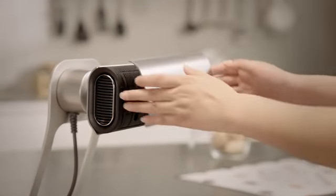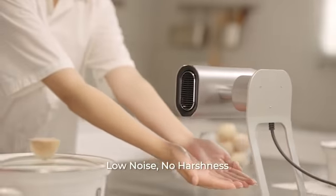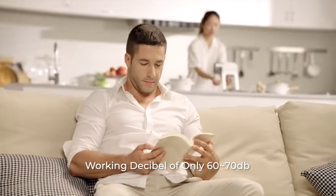The magnet design allows you to snap the panel back on with a simple click. No need to worry about your family being bothered by loud noises. It is only 60 to 70 decibels while using.